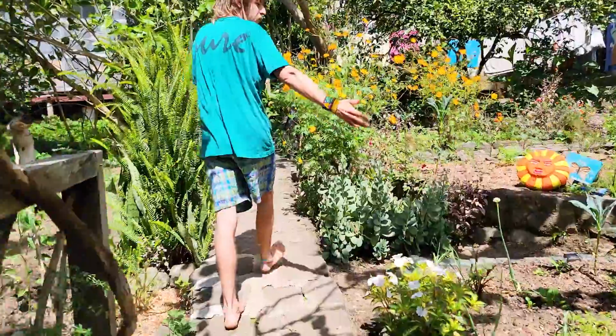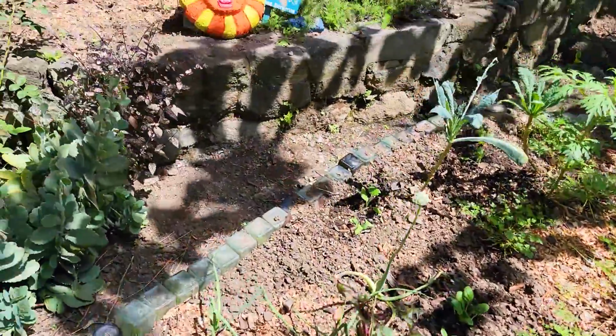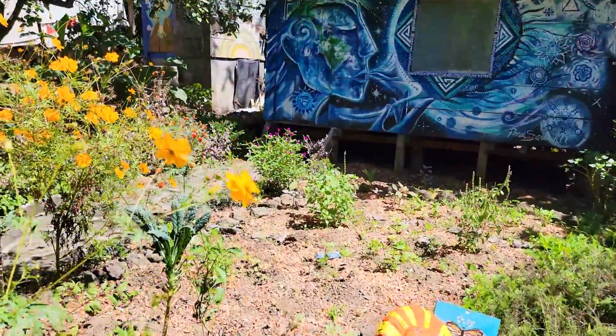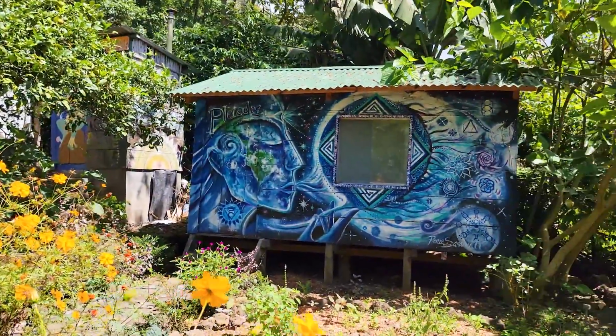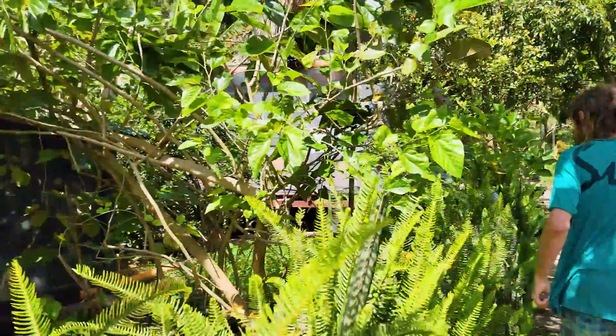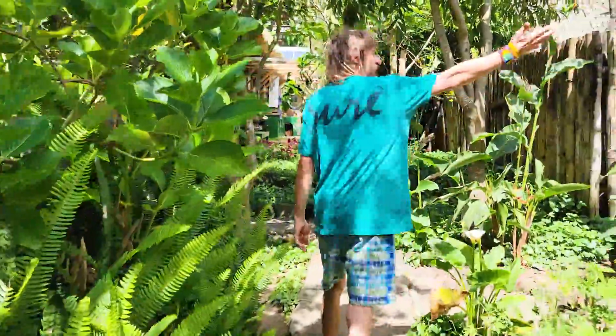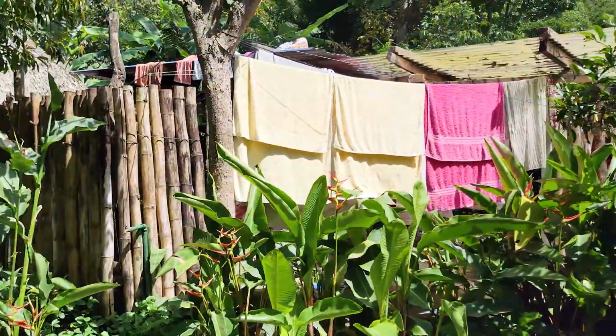So as you walk up, again, you see gardens. We've got the Heart Garden right here. We've got 2 of our nicest cabins right here, Pleiades, my favorite mural on site, as well as Orion. Over tucked away in the corner, we've got our gray water system, which we will talk about. Right over here, we have the space where we dry all of our laundry.